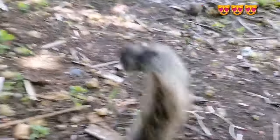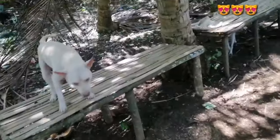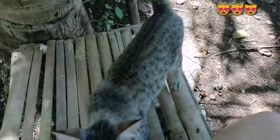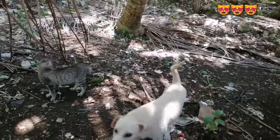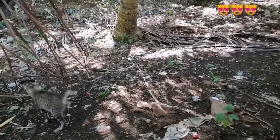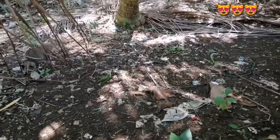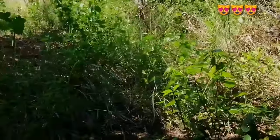So that was my cat Dada. Dada loves to explore. My cat Dada loves to explore everywhere. So that was Dada the cat. And that was Dada and the puppy. So Dada the cat was right there. Dada was curious. He's very curious. I was right there.